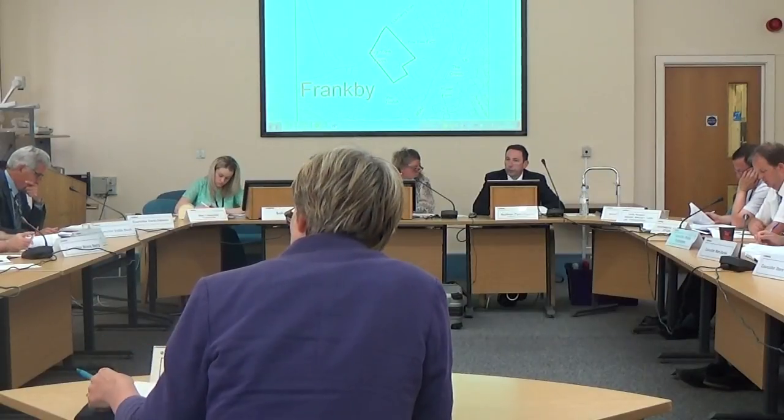This barn was given permission in 2006 as a barn. It's not an ancient part of the conservation area, as you would have seen when you looked at it. Chair, this is an application for one dwelling. It's not going to address any housing shortages. It's not going to be an affordable home. And you see references to things like that in planning policy.